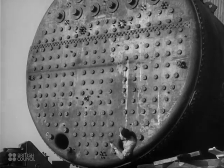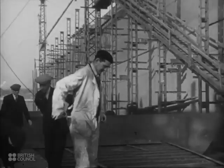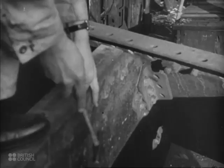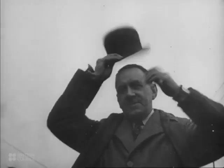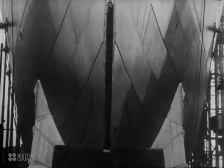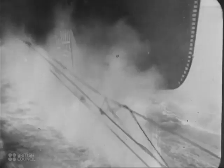It means that right from the first plans and scale models, inspectors appointed by Lloyd's Register have tested every piece of material used. They've approved the workmanship at every stage in the ship's construction, down to the marking of the Plimsoll line. Proof that when the vessel is ready for sea, she is thoroughly reliable and seaworthy, the best that skilled shipbuilders can turn out, worthy of the classification given her in Lloyd's Register, 100A1.